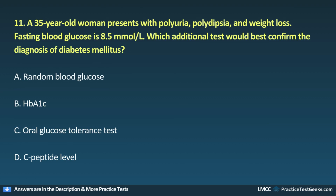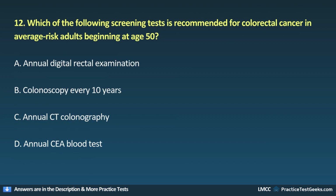11. A 35-year-old woman presents with polyuria, polydipsia, and weight loss. Fasting blood glucose is 8.5 millimoles per liter. Which additional test would best confirm the diagnosis of diabetes mellitus? A. Random blood glucose. B. Hemoglobin A1c. C. Oral glucose tolerance test. D. C-peptide level.